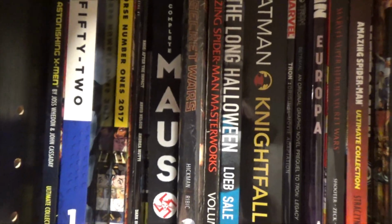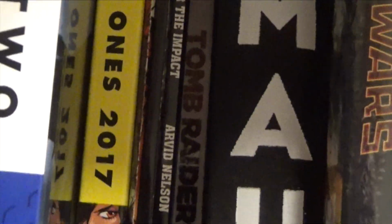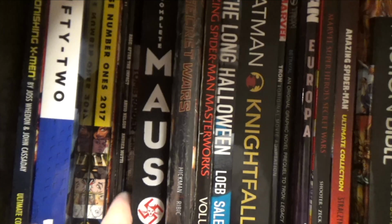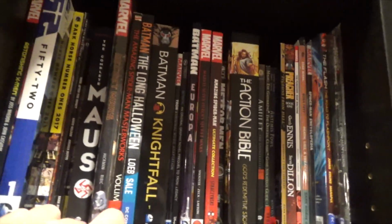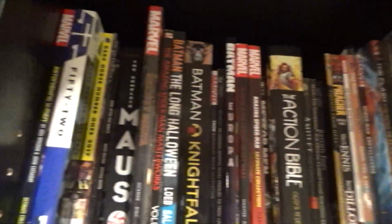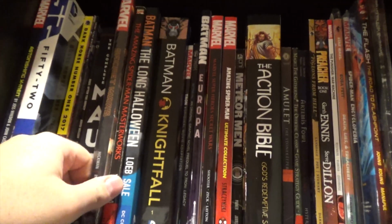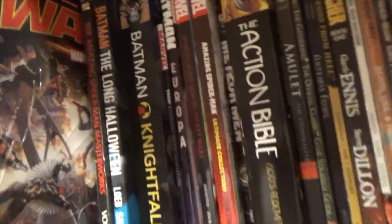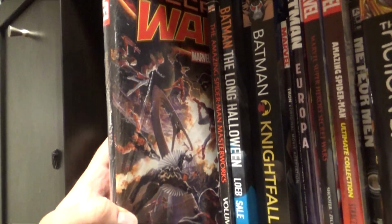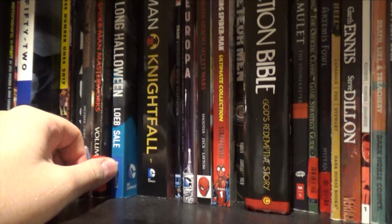Like this Tomb Raider one between Rage and Mouse. Never gonna read it, but just a cool item to have. Complete Mouse, which is hardcover, found at a Goodwill, and I'll probably never read it, but I heard it's really, really good. Secret Wars, still in the plastic. I read this from a library, so I have a copy of my own. It's hardcover. This is the more modern interpretation here. Pretty good cover art, at least. I should probably open it up again and give it another read.